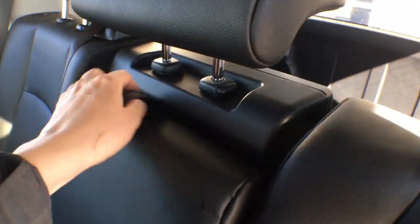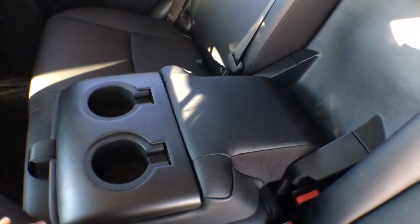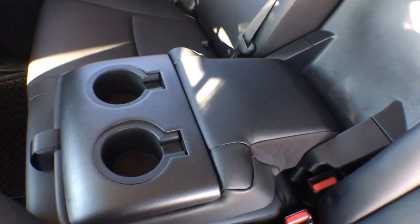Now, that's not it for the rear seat. If there's only 2 or 1 person, you can flip this center seat down, which provides you with an armrest as well as some cup holders. Or you can flip them all down.